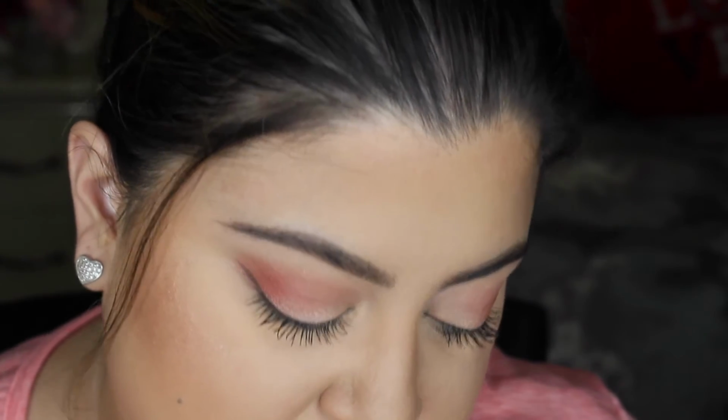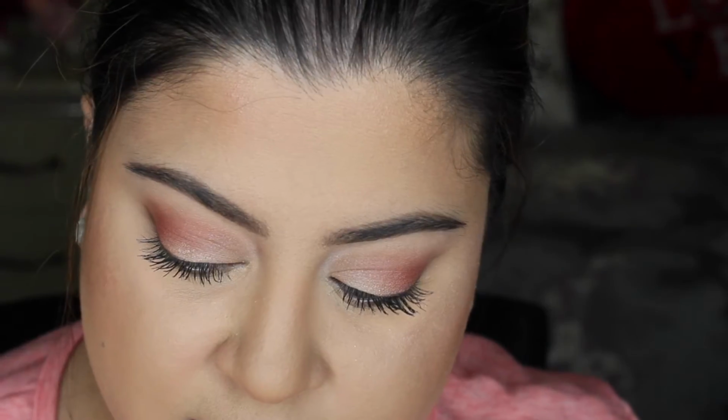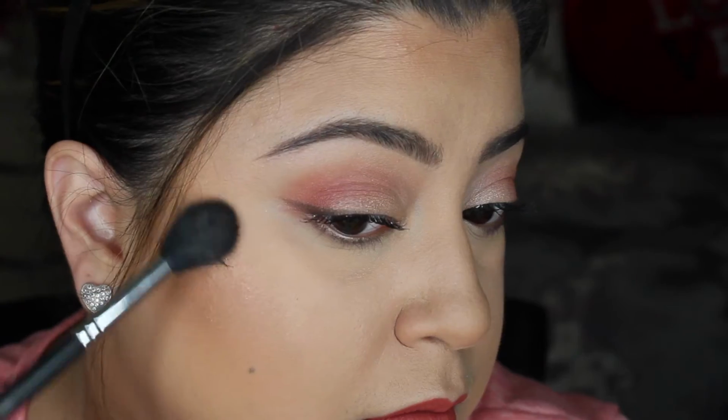And I've never tried Anastasia's highlighters, and I'm really, really impressed. Alright, so now for this side, we're going to take Daydream, which is a beautiful orangey color, and I'm going to take Forever Lit on top of that, just to see how it looks.